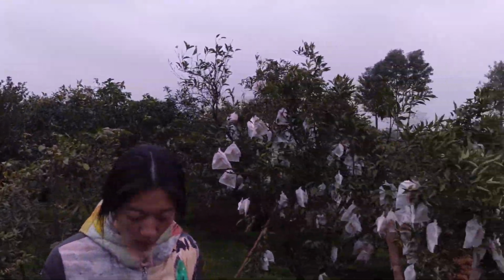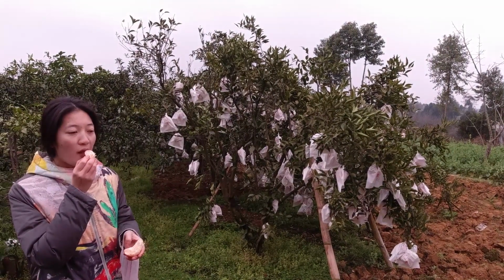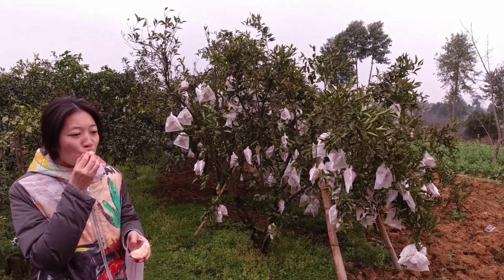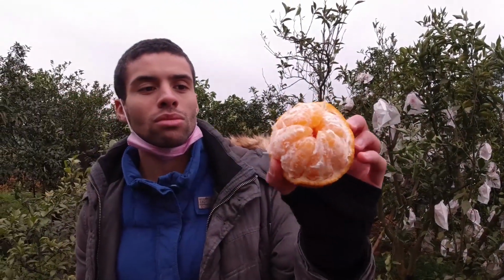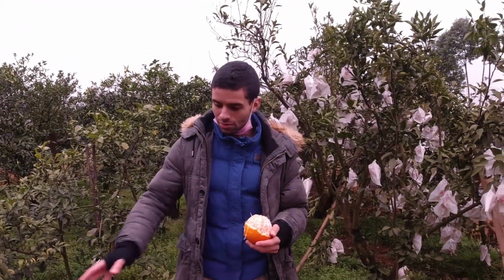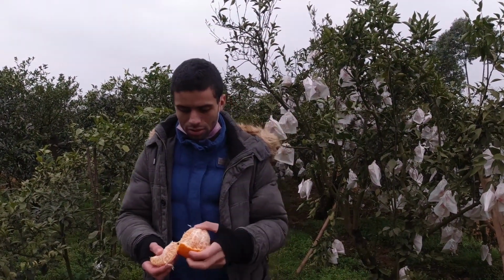So, that's it. These are mandarins. I'm sure we call these mandarins in English. This one looks very juicy.